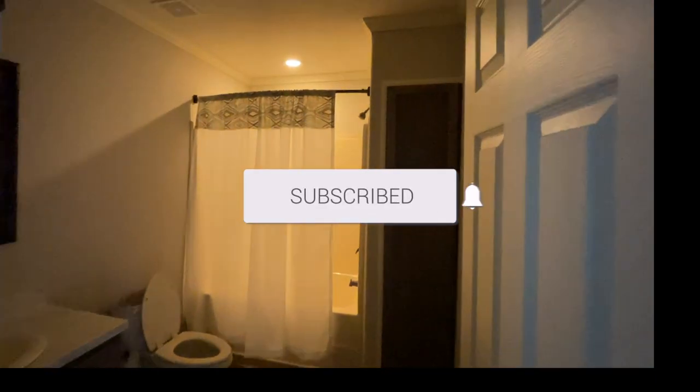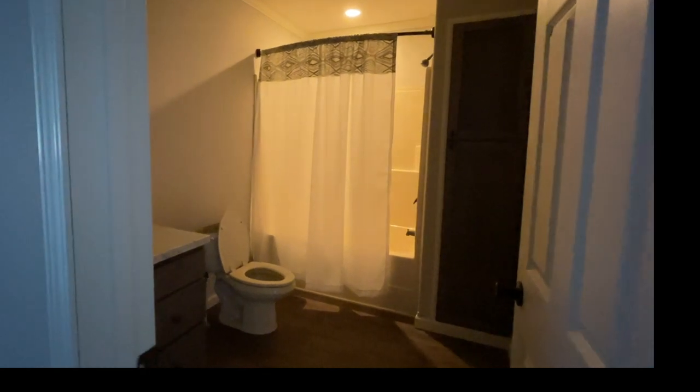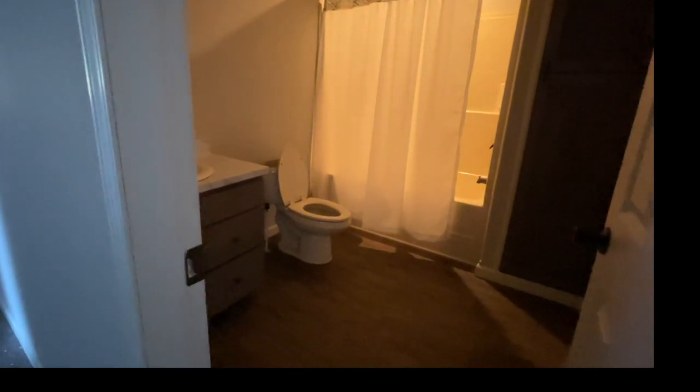Really lovely. So this is your main guest bathroom. This is probably what your guests will use. Well, either one, but this one is not in a bedroom, so this is the one that I would use.